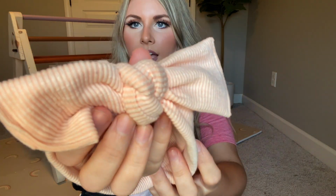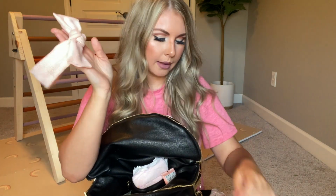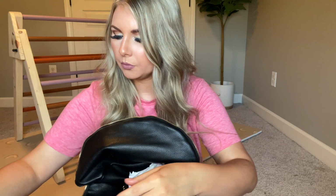And of course we can't not have a bow that matches. So this is a little peachy, blush colored head wrap from the brand Bloom Head Wraps. Some of you might have heard of them on Instagram, but they're a small little Instagram shop that makes really cute head wraps. So we have a matching head wrap for her with her outfit.